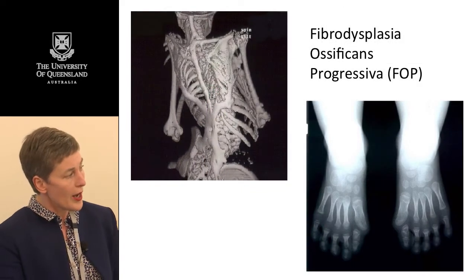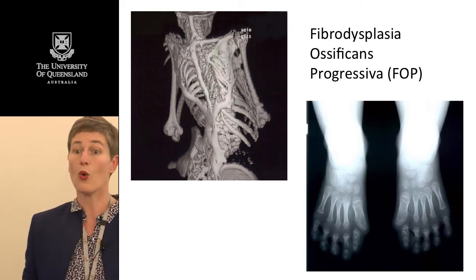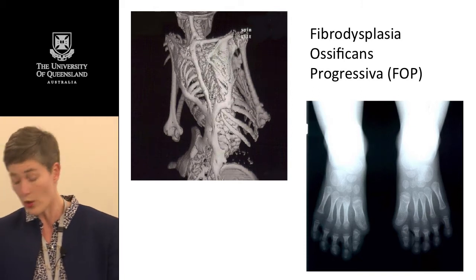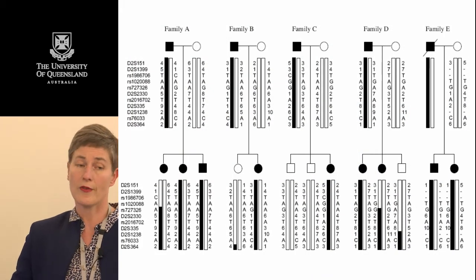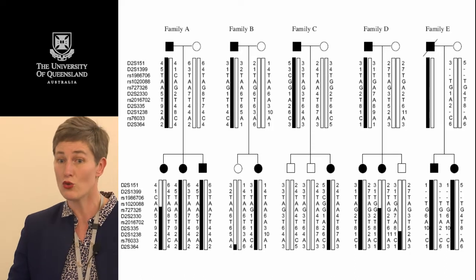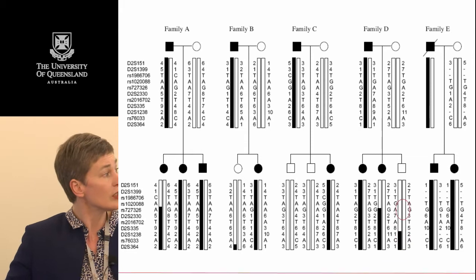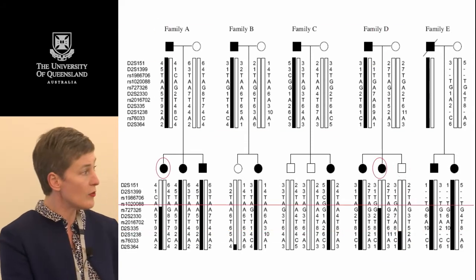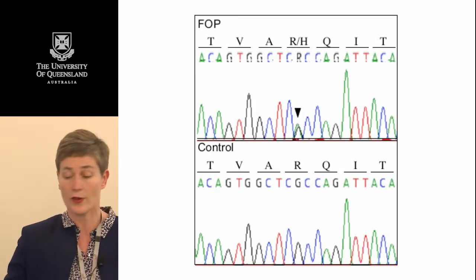You can tell who's going to have it, if you're extremely astute, by noticing this almost bunion-like lesion that occurs in the big toe. And that's essentially all you can see at birth. But as time goes on, this terrible encasement by bone occurs. It took decades to have enough families who had enough children, who survived long enough to have children, to be able to map this. Eventually, it came down to this unaffected individual and those 2 affected individuals that said it had to be somewhere in this region. And people then went on and did the sequencing and identified the mutation.